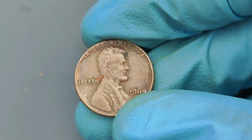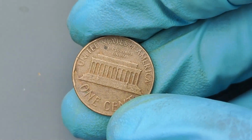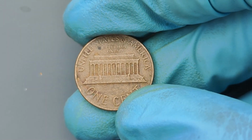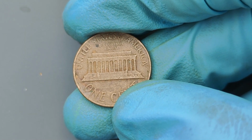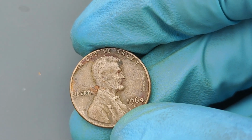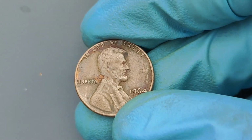Let's be honest. Most people don't even glance at their pennies. They sit in jars, collect dust in drawers, or get thrown into vending machines. But what if I told you that hidden among them could be a coin so rare, so valuable, that collectors would pay a small fortune just to get their hands on it? That's exactly the case with the 1964 D Lincoln penny.